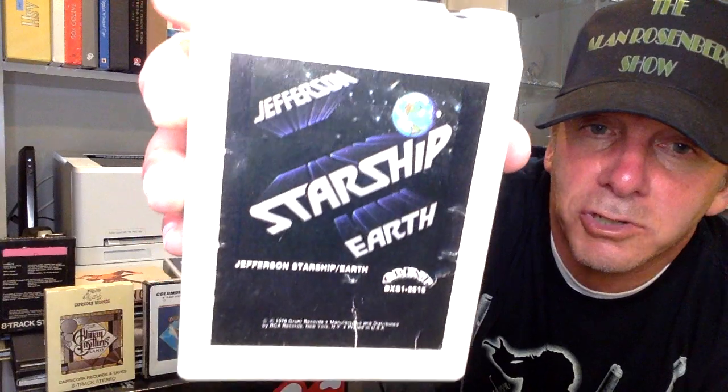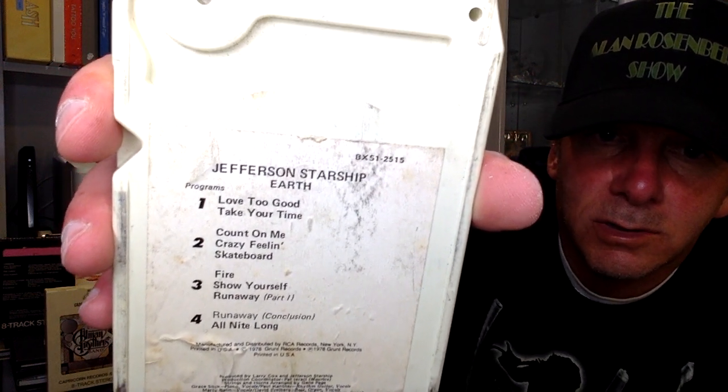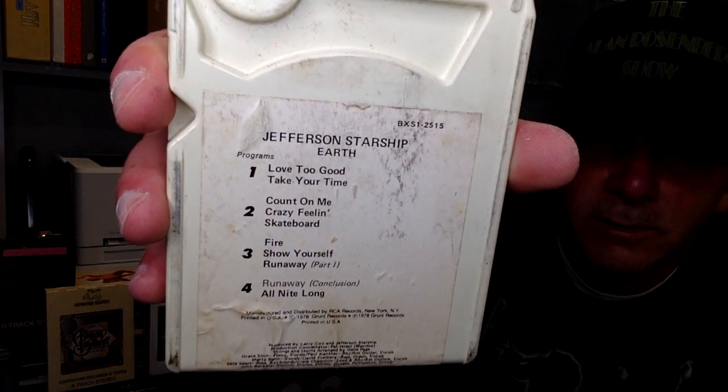Here's Jefferson Starship, Earth, the last of the original Starship albums that I really liked. This is the least of them, probably. But Love Too Good and Count on Me, Runaway, all were hits. And there you can see they split Runaway, which is really annoying. It fades down, clicks, fades back in.